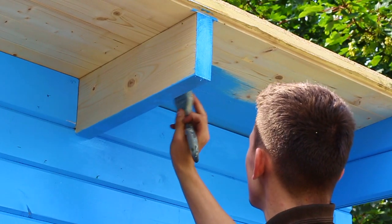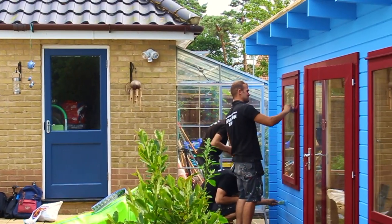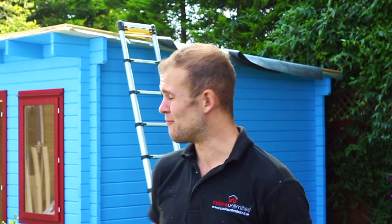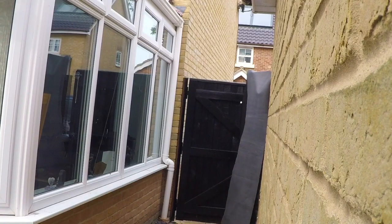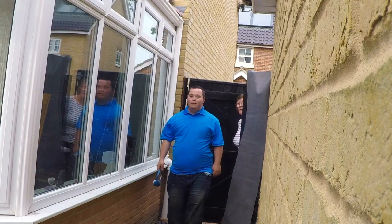The young man's gone for West Ham colours, claret and blue, as you can see. The build has gone pretty well so far. We're currently just finishing up the last touches with the paintbrush and putting the roofing material on. What's going on here? It's early.